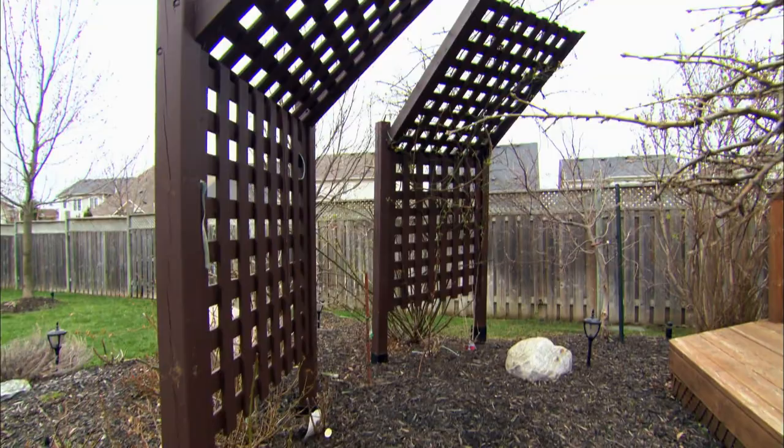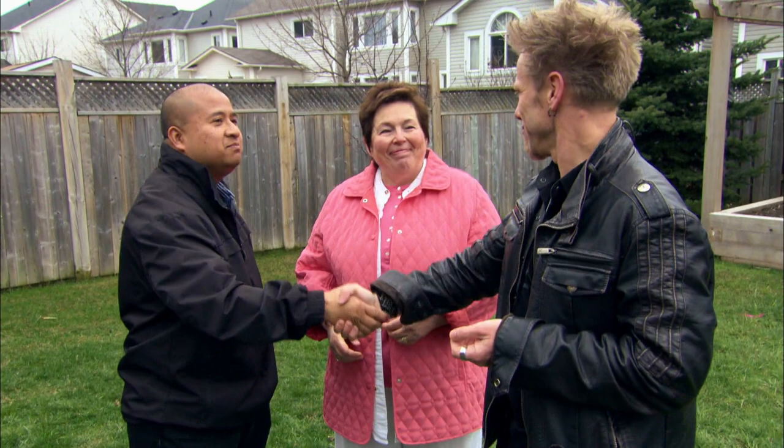A couple of things that we'd like to see different about our yard is a bit more privacy, as well as having some protection from the sun. I will do that. I'll come up with a plan. I'll show you. Wonderful. And, perfect. We'll start doing some building. Wonderful.